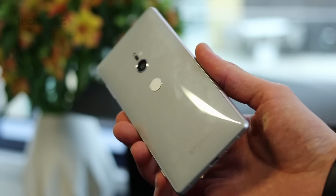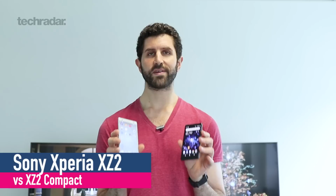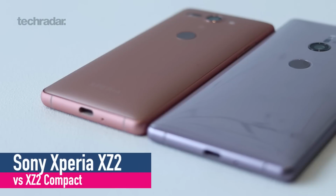Basil here, and we've got two phones, the XZ2 and the XZ2 Compact, in front of me, and these two phones look like a real step up for Sony. We've covered them both hands-on individually, but how do they compare against one another? That's what this is all about.